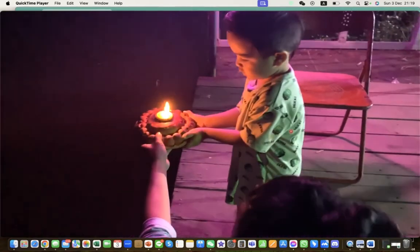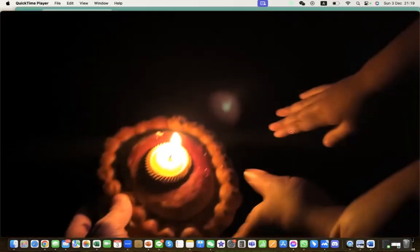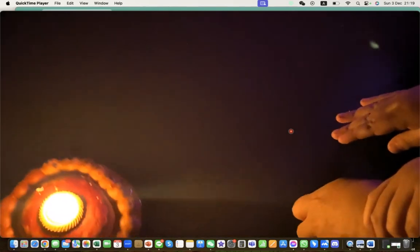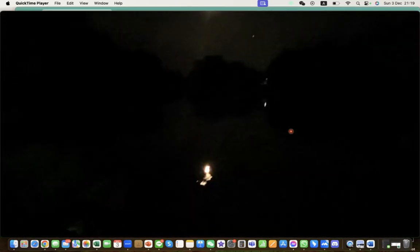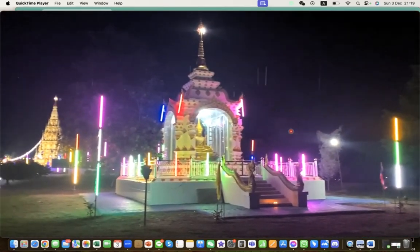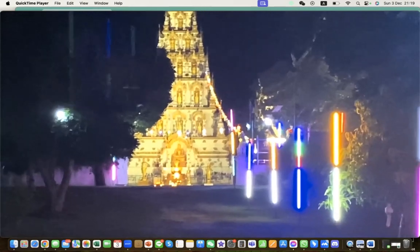We made our Loy Krathong out of bread, because we don't want to waste or put plastic in the water, and people used to do that. They're pretty strict on it now. We put it in the water. The fish can eat the bread as it sails down. This is our local temple in our village. It's beautiful.